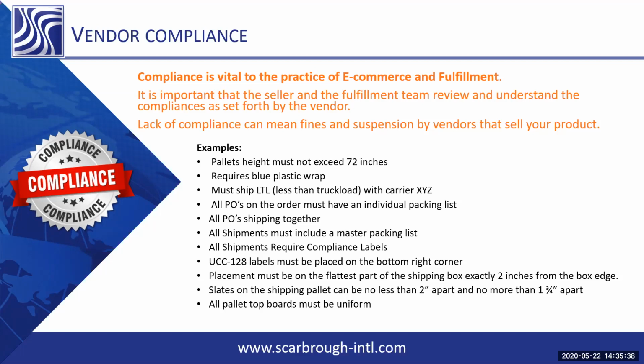One thing Scarborough definitely prides itself on is having a good understanding of vendor compliance, and a lot of the customized solutions that we offer for people include a review of all of those compliance guides.